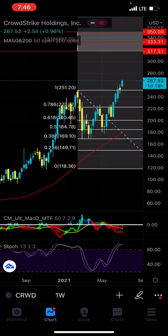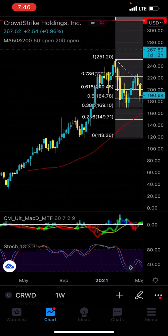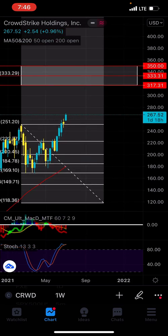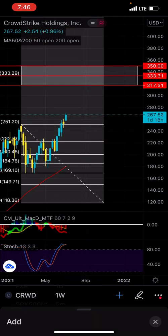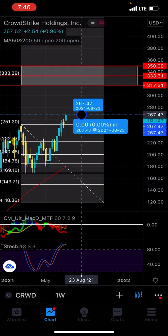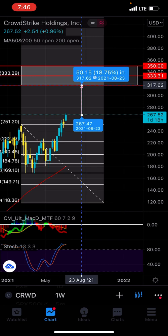So now essentially what we want to do is see how these runs tend to play out, right? What we're looking for is, from right here to the upside, we're basically looking at about a 50-point increase, right?